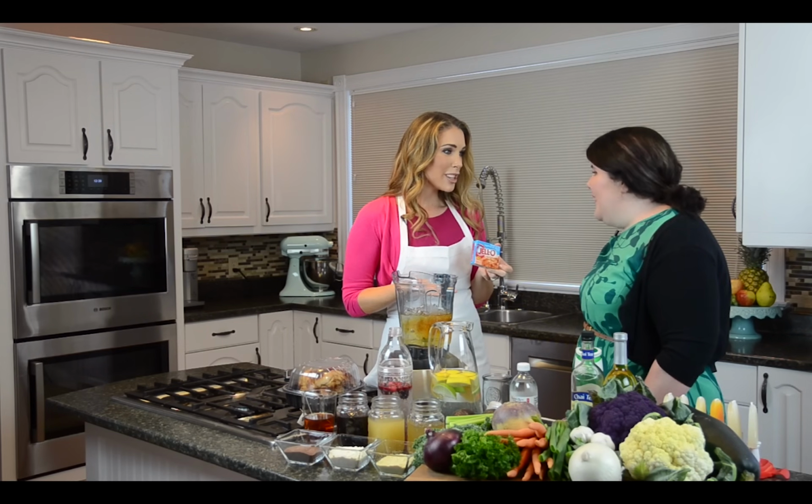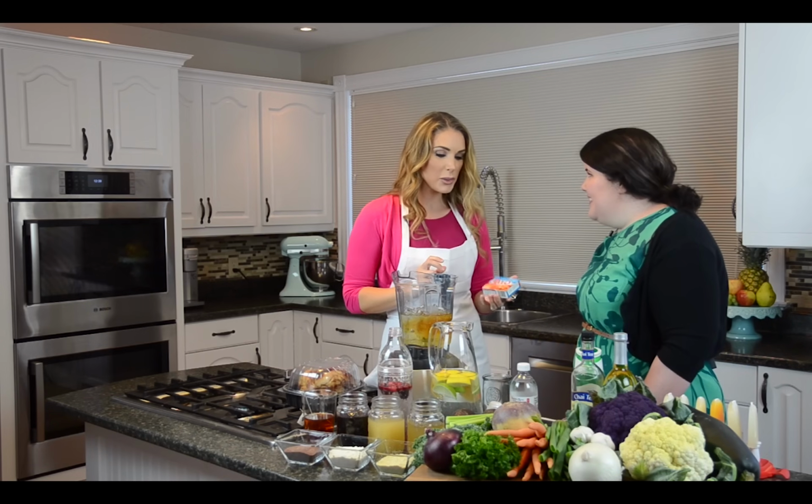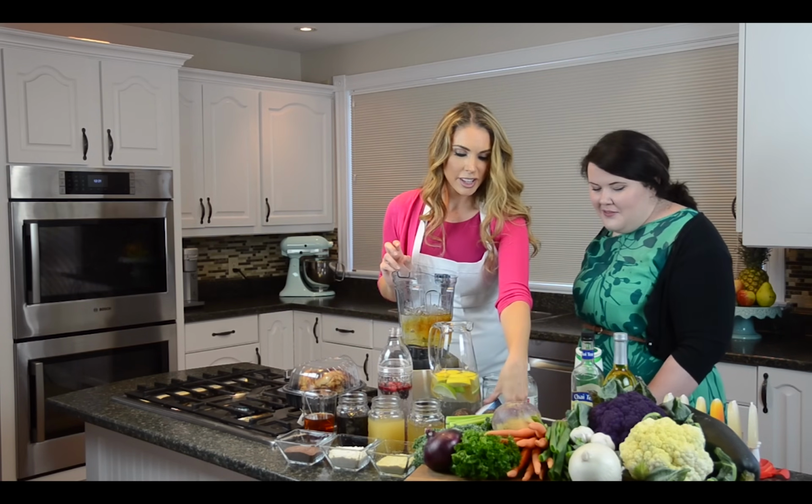Wow, that's a great tip. Jell-O. I didn't think of putting it in anything other than making normal Jell-O. Yeah, you can use it for all sorts of different things.